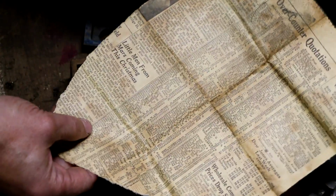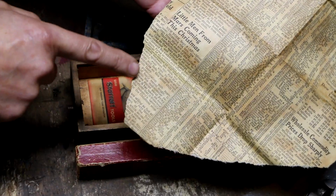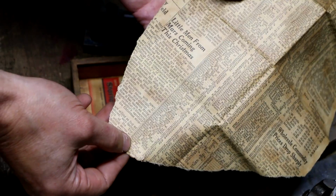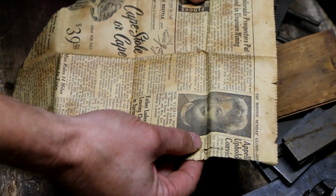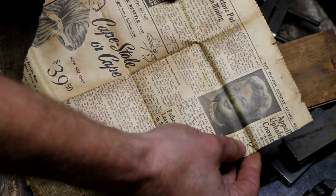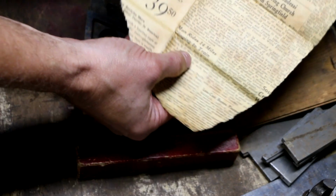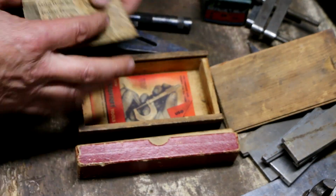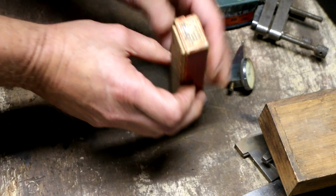There's an article, Little Men from Mars Coming This Christmas. Basically, it's an article talking about how the newest, latest, greatest fascination that what the kids want for toys is rocket ships and robots and sci-fi stuff. Kind of neat. Modern Colorado prospectors put U.S. second in uranium mining. Man rides 14 miles clinging to train. Okay, enough of that. And the last item in that $40 lot was this right here in the original box.